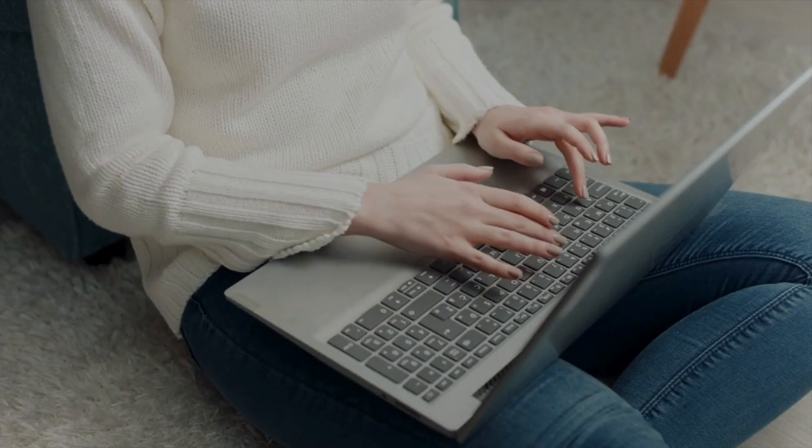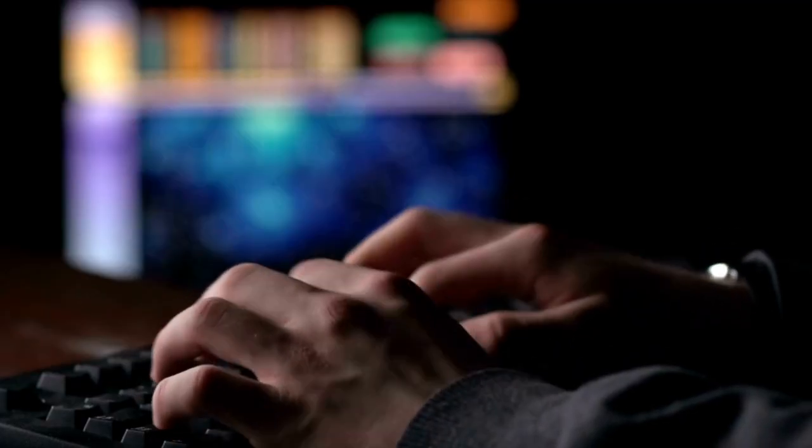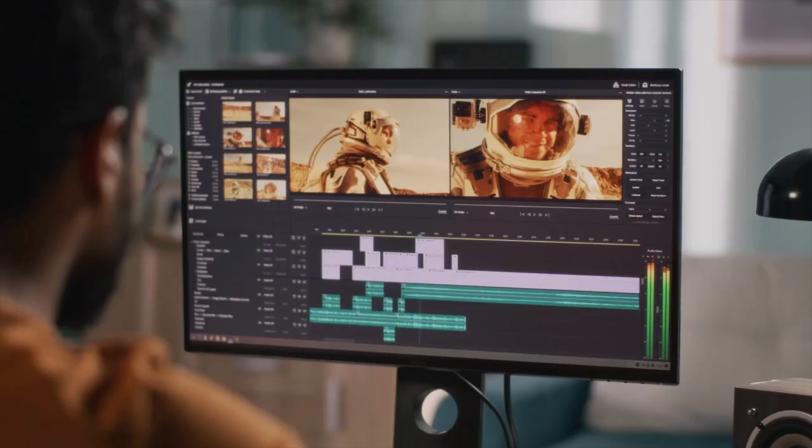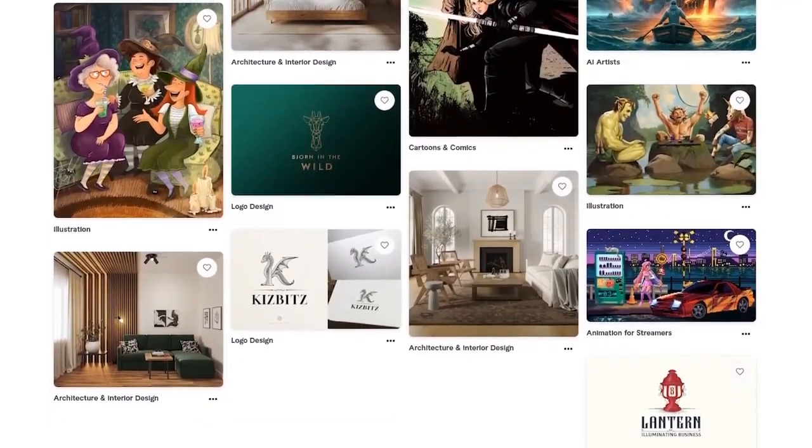I have personally both hired people and freelanced on both platforms, and I can tell you that you can make pretty decent money off of it. I noticed especially if you are based in a country with a lower cost of living, you can 100% make full-time income from Upwork and Fiverr.